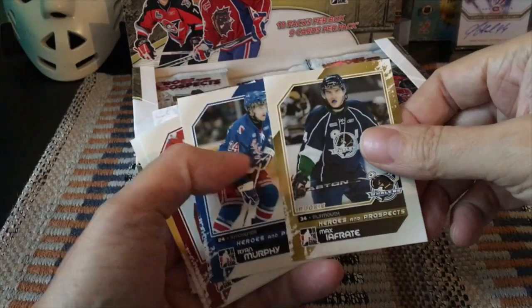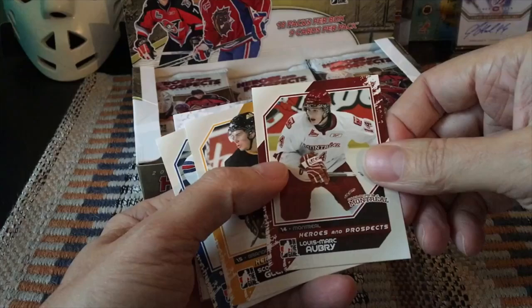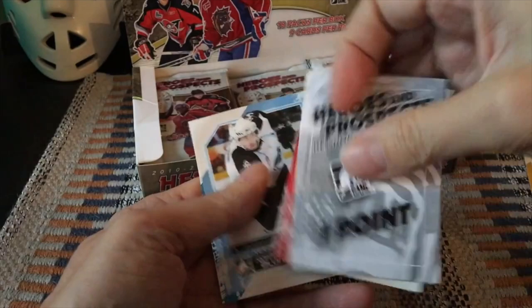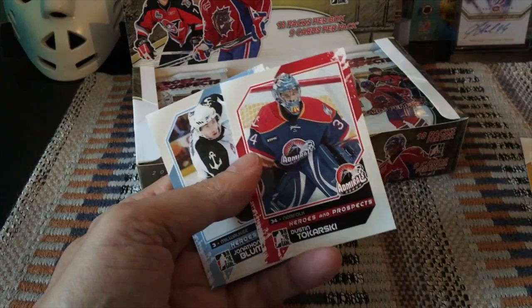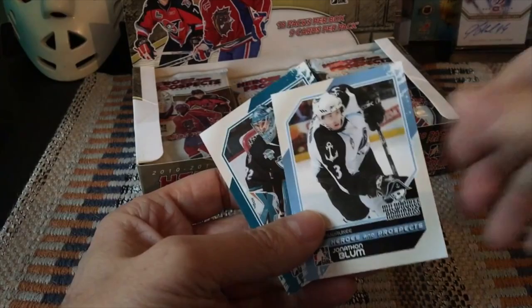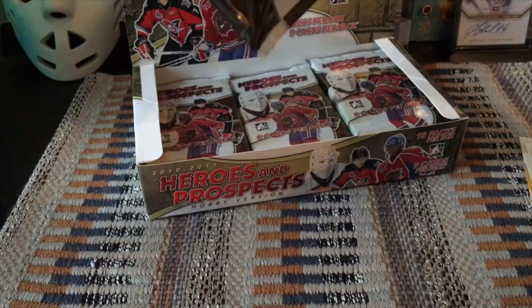Ryan Murphy, who was on Team Canada. Marco Scandella. There's Gabe Landeskog. And these, a lot of people collect these, believe it or not. The Heroes and Prospects, He Shoots, He Scores. They're just blanks, but nonetheless. And there is Dustin Tokarski, who went on a pretty decent playoff run with the Habs when Price was injured by Chris Kreider back in the day. He also played with Tampa. And there's Alex Stalock, an able and capable backup goaltender within the NHL.